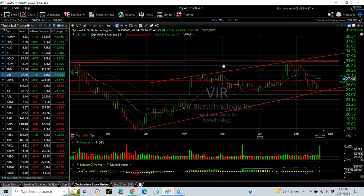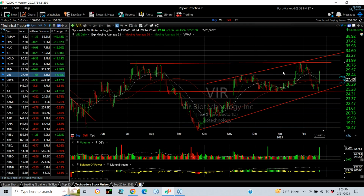VIR gapped and ran and popped and got all the way up to 29.25 before backing off to 27.40. It was still up $1.66, 6.5%, and volume was a solid 3.2 million for this one. There's a bunch of tops up there in the 31.5 range. That's my initial target.